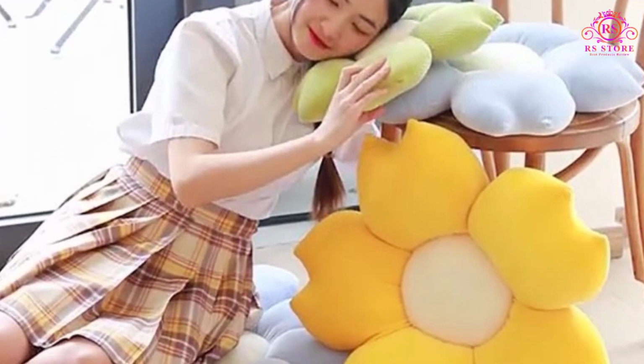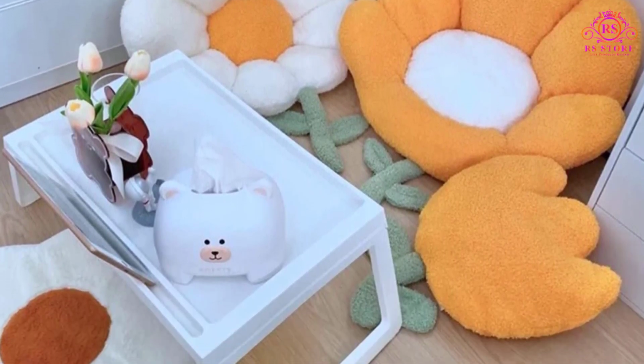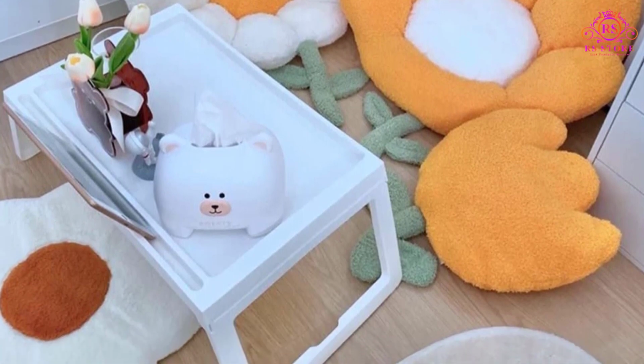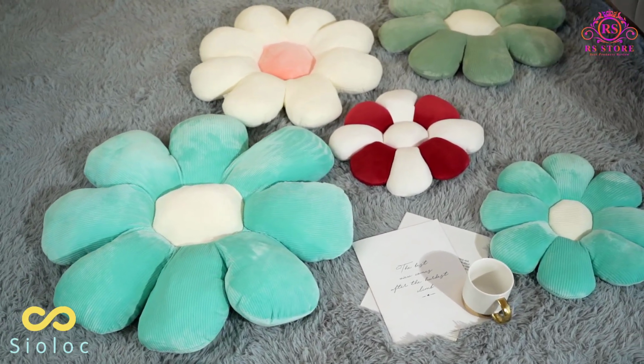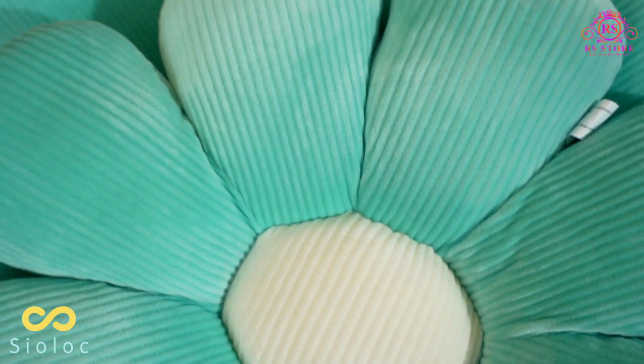I also appreciate the durability of this cushion. Despite regular use, it has maintained its shape and firmness, showing no signs of wear and tear. The high-quality stitching and materials used in its construction give me confidence that it will last for a long time.